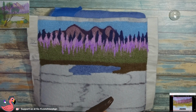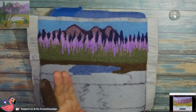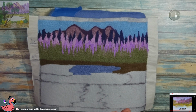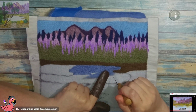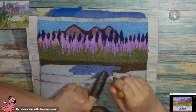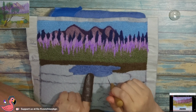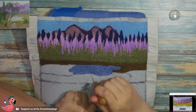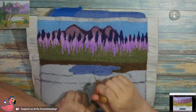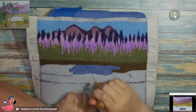Okay, now I am using the thicker craft felt on this one as an experiment to see how that goes. It is a little bit more tiring to punch through for my noodly arms, but if the piece comes out a bit more even, then I am open to using this thicker stuff. We will see how that goes.